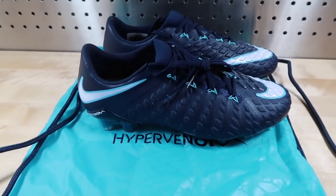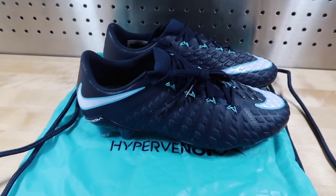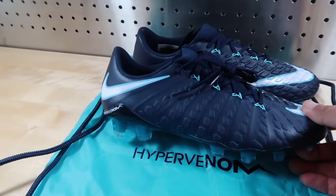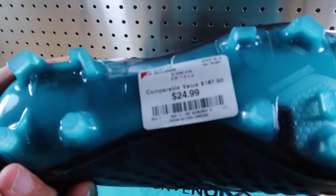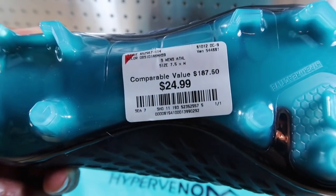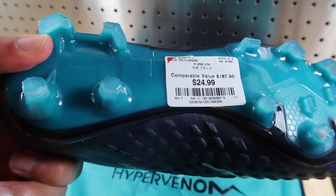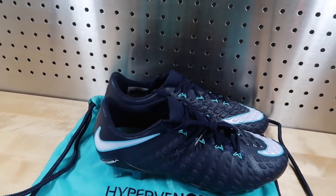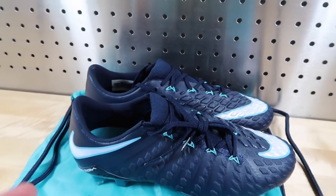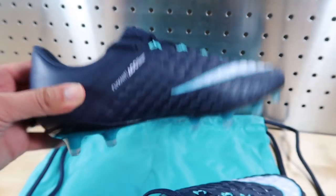And our find of the week, Nike Hypervenom Phantom in the Obsidian Blue Ice colorway from Burlington. So Burlington trying to make a comeback and show Ross what's up with the finds. $24.99, comparable value $187.50. Not sure how they come up with that price, but $25, we will take it. Now, this is the only one that I found. I didn't see any other ones in this particular Phantom. I've seen some of the other lower end models. This one does have our Flyknit and all conditions control.